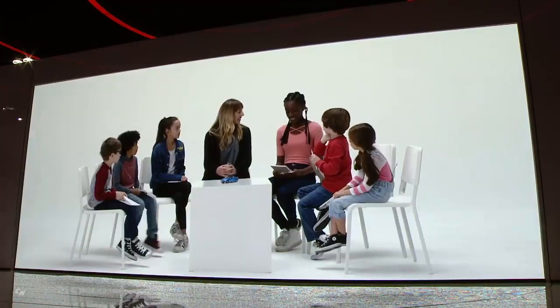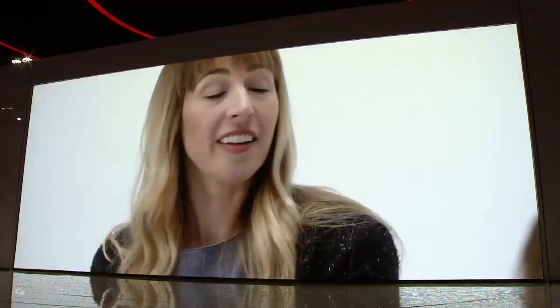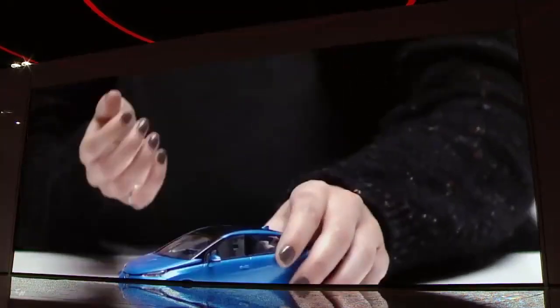How long did it take to build the car? That's such a good question. This vehicle has been in development at Toyota for over 20 years. I want to show you guys something. All right.